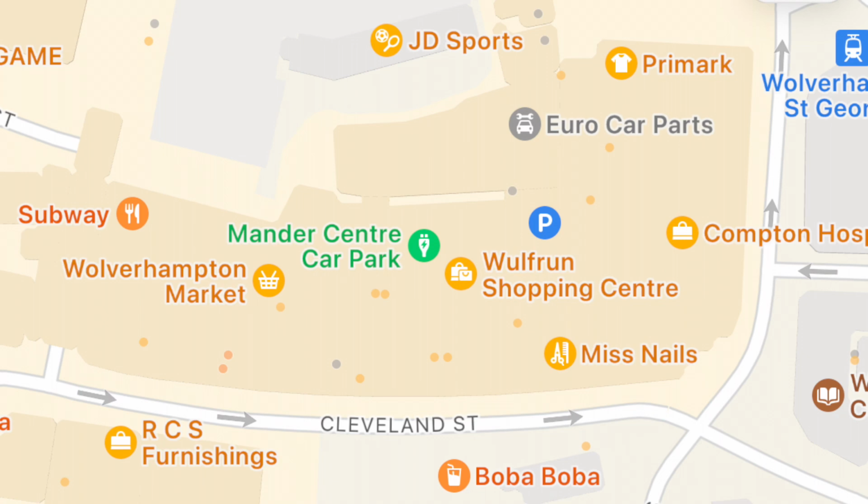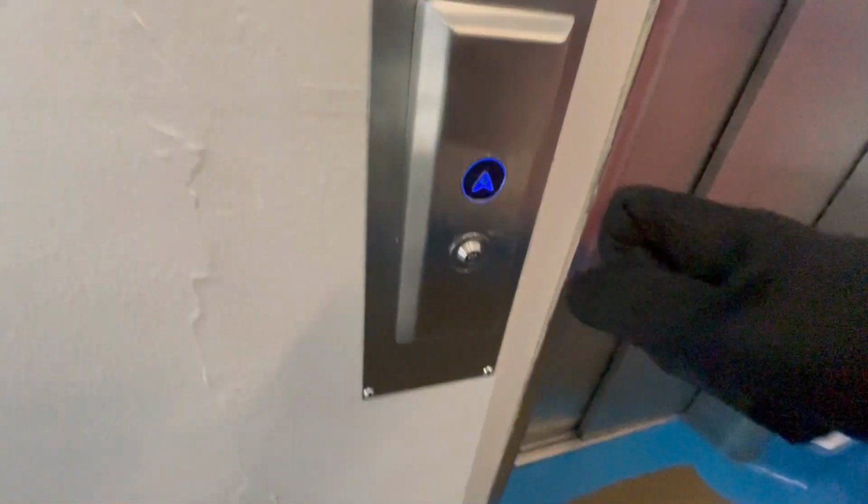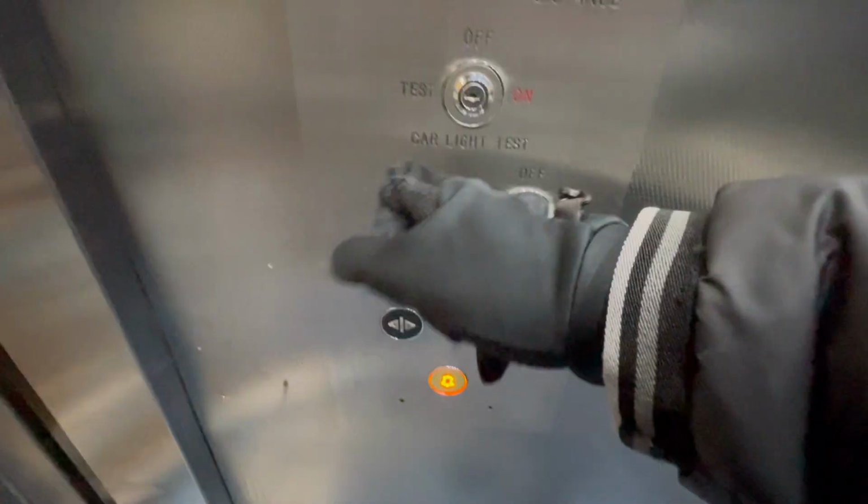Now we're going to the lift in the corner towards where Primark is, which is also an Otis, but it has been modernised a bit. Okay then, this is the lift near Primark, the Wolfen Shopping Centre in Wolverhampton City Centre. And this is an Otis, but this one had been modernised by Concept. Got a two.